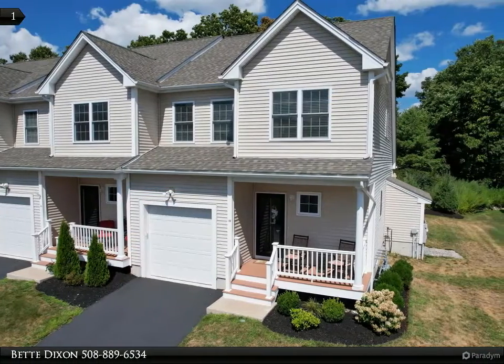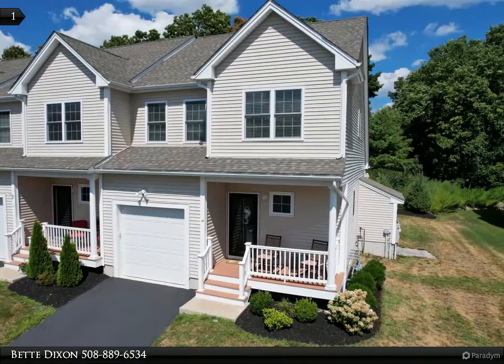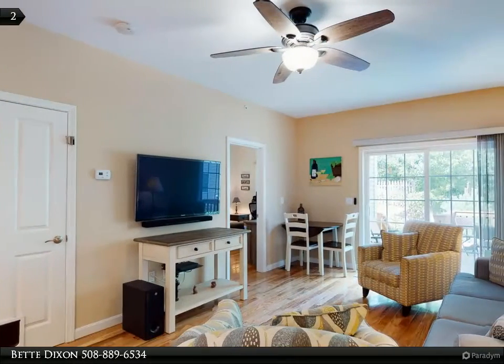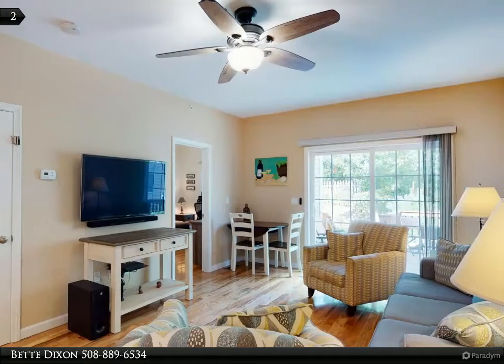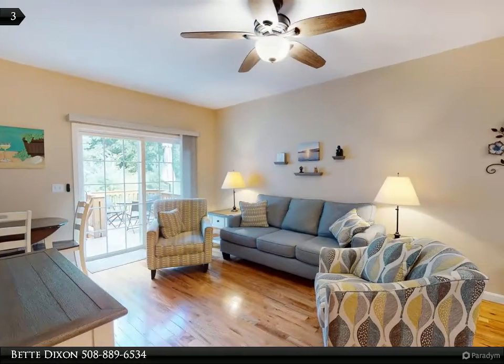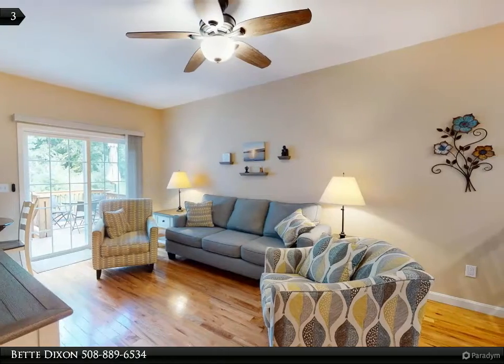Gorgeous end unit located in the 55-plus community, Stone Ridge Preserve. Lovely, welcoming front porch is perfect for welcoming guests or enjoying the changing leaves. Open floor plan is ideal for easy living, starting in the sun-drenched living room and flowing into the kitchen.